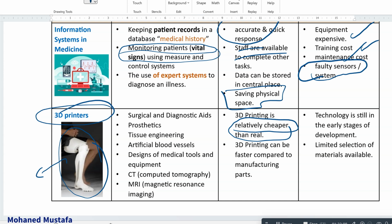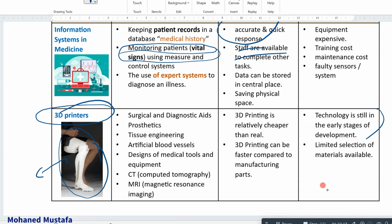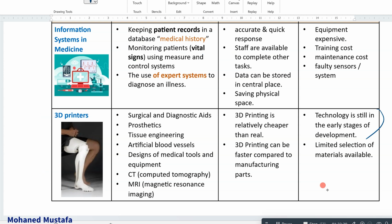Very good. Disadvantages of 3D printers: still an early stage of development. That's why in chapter 1 it's an emerging technology, a new technology, and it's still expensive, and some of the materials used for printing are not recyclable. Yes, the materials are not recyclable. So if you use it to print an object, that's it. You can never recycle it again to print different objects. Very good. And you have a limited number of materials. Yes, because it's a new technology, not 100% tried and tested.